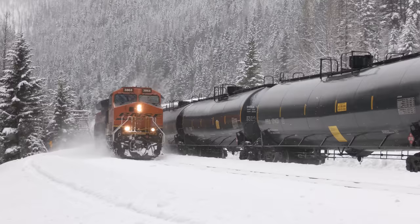Snow and wind have returned as BNSF 5540 leads another westbound over the summit. The yellow unit is an SD-70 ACE Tier 4 demonstrator.